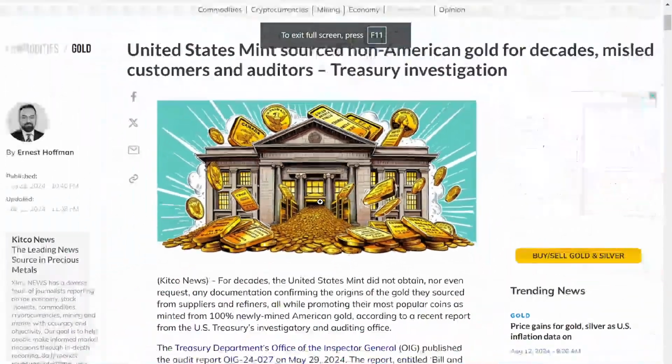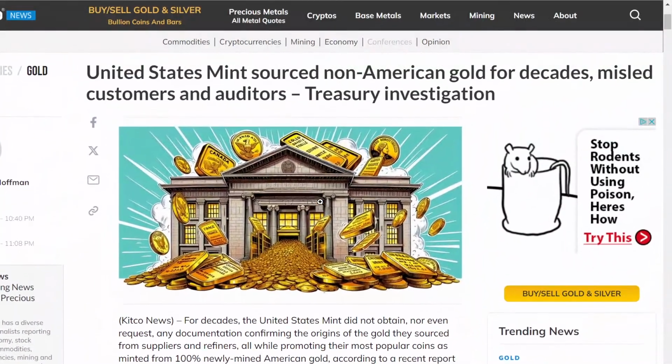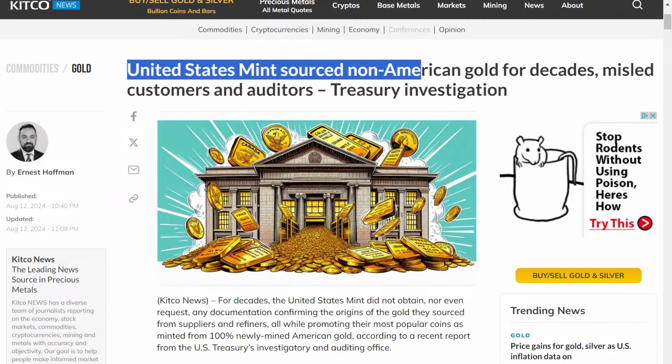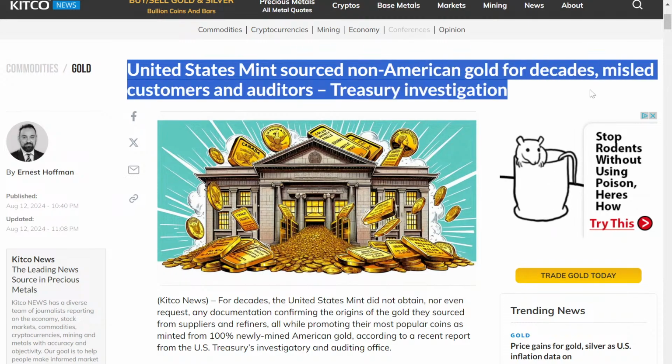U.S. Mint busted for misleading customers on gold products. This is frightening, and it has been 4 years in the making. That's how long this investigation has been going on, and the information finally came out. This is from Kitco, and it says United States Mint sourced non-American gold for decades. Non-American gold. Misled customers and auditors. Treasury investigation finally came through.